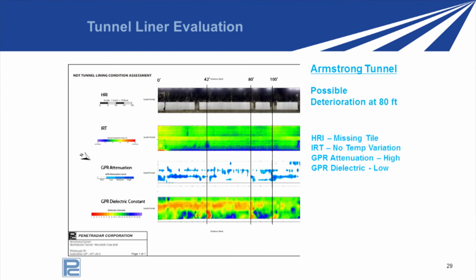And then going to 80 feet, there was a missing tile there. We see no temperature variation whatsoever, but we do see relatively high attenuation. So we're identifying that as a deteriorated area. And then going on to 100 feet, we're essentially seeing the same thing. Missing tile, high attenuation, essentially an area of deterioration.